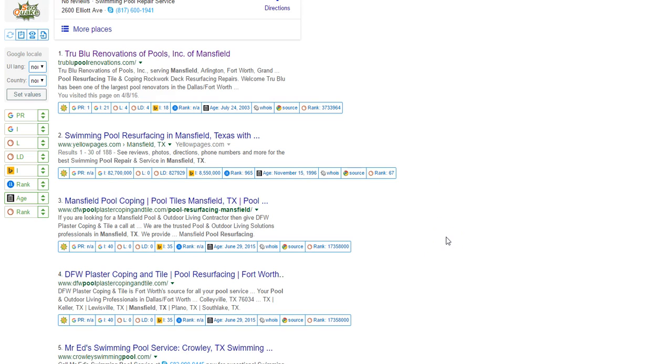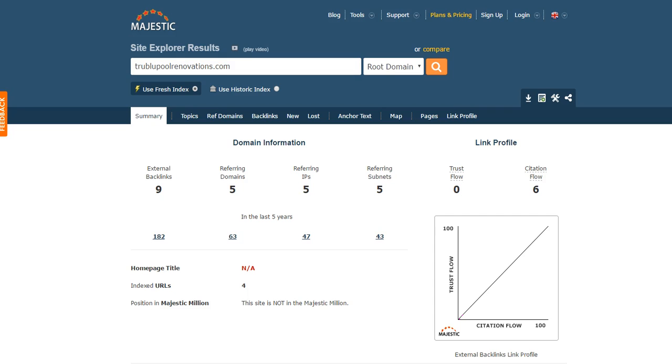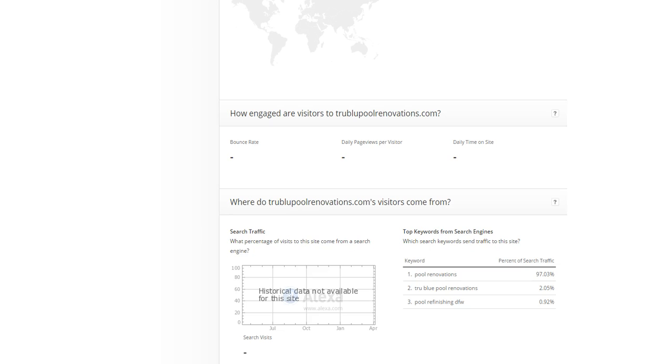You also need backlinks, and backlinks are votes from other websites that say your website is very authoritative and educates customers about pool repair or remodeling or pool builds or pool decking, whatever you want people to find you for in Mansfield. So how many backlinks or votes does TrueBlue Pool have? We go to Majestic, and TrueBlue has 5 backlinks, so it has 5 other websites talking about it, which is something that we can do for you. We can definitely get your backlinks up so that you will beat TrueBlue Pool.